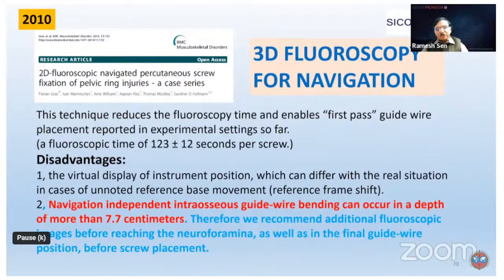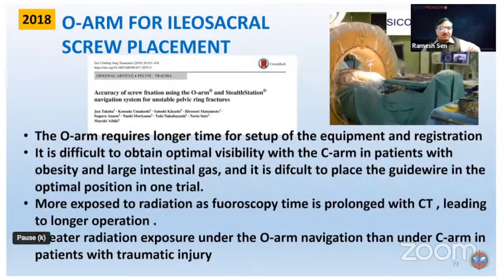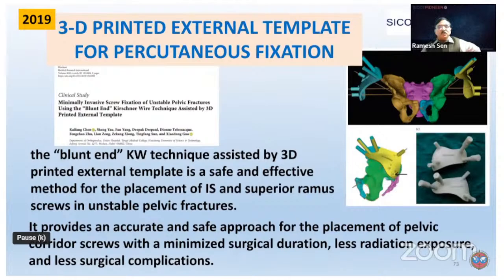But in this case also, it is said that if your guide wire bends 7.7 centimeter in depth, maybe our navigation may not be able to really tell us more about it. But definitely, it has been an advantage to use a navigation in all those situations. O-arm has got its own advantages, and then there is a controversy between a CRM navigation and O-arm navigation. Every part has got its own pluses and minuses depending upon the experience we have got. Incidentally, there has been a report of using a 3D printed external template also for percutaneous fixation, and people might find this to be a way to go in time.